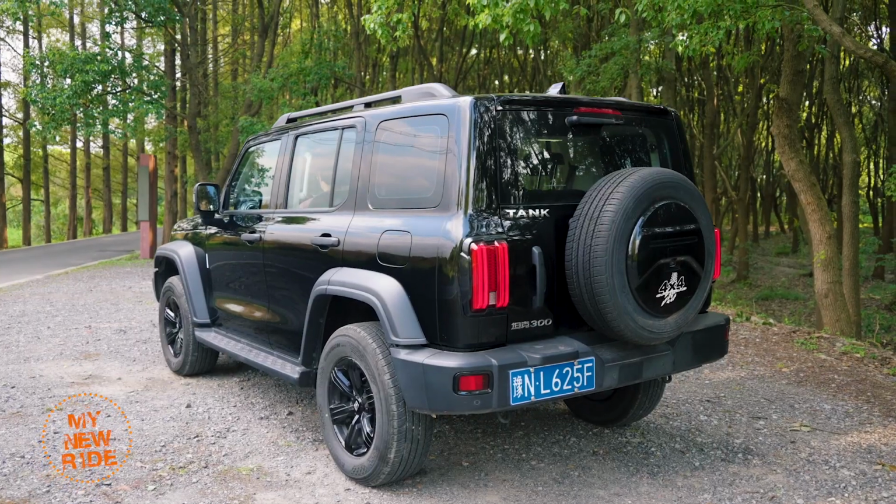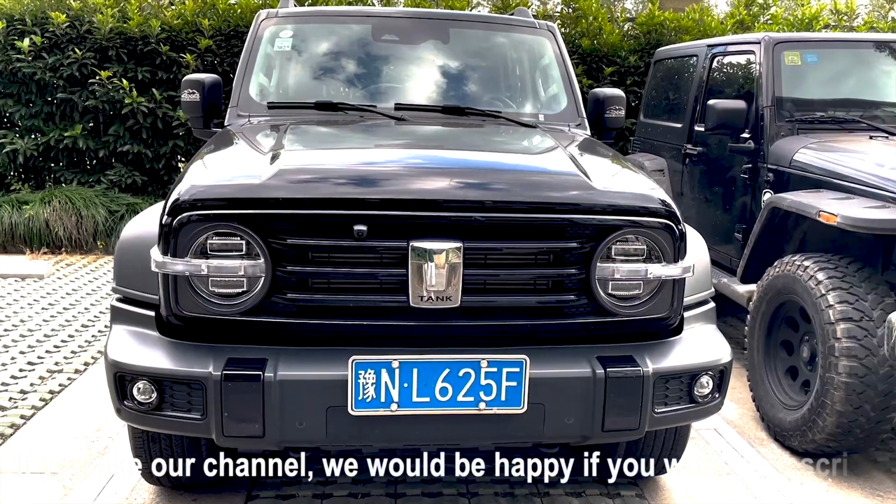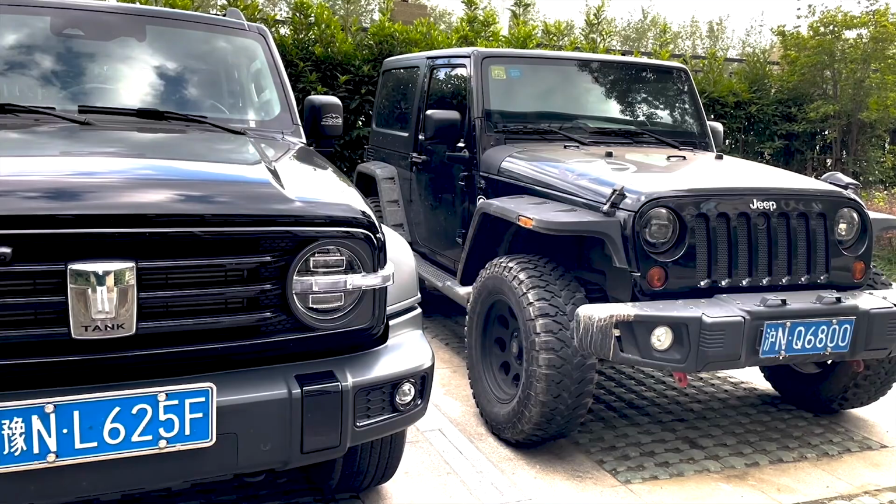Official pricing for the Tank 300 is around $28,000 to $33,000 US. That's less than half the starting price of a Jeep Wrangler here in China.